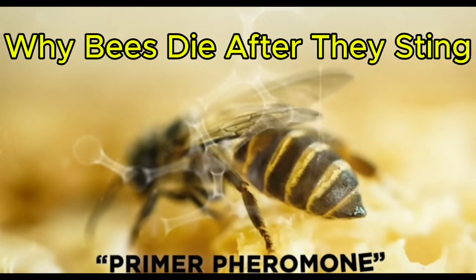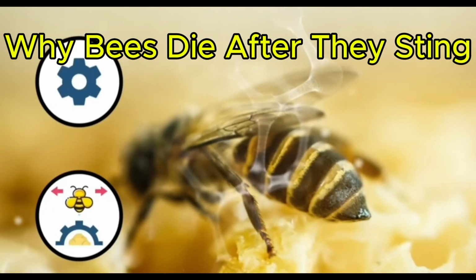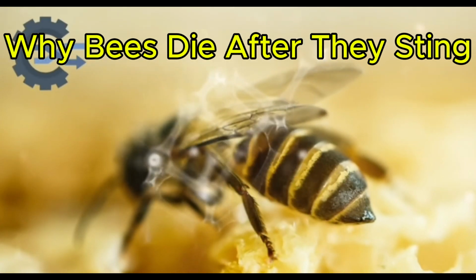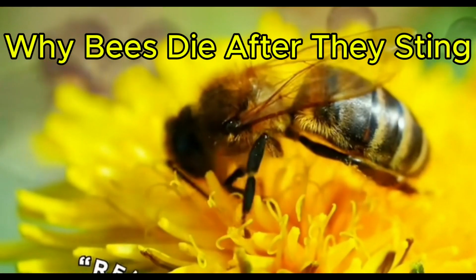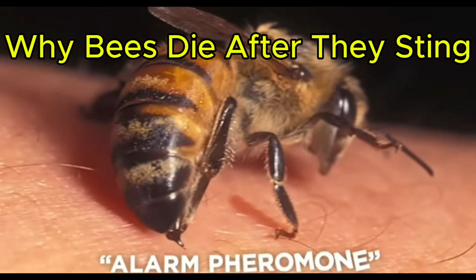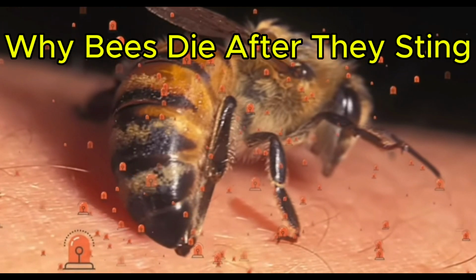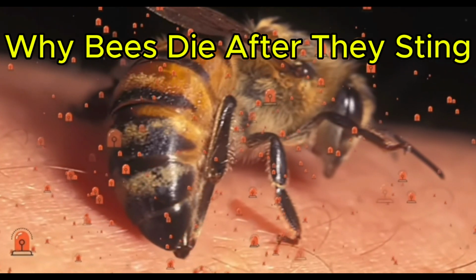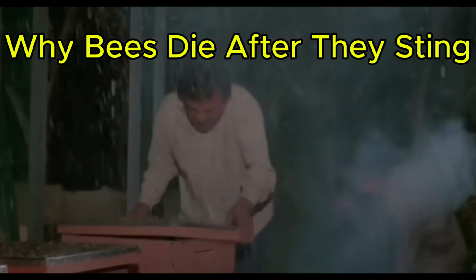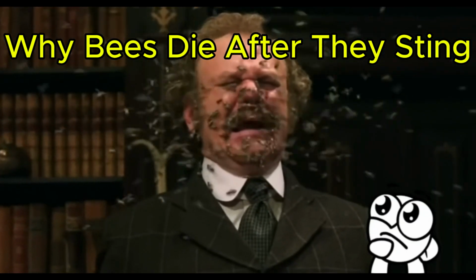For example, a primer pheromone causes long-term changes in the physiology and behavior of a bee. Yep, a chemical signal alone can literally alter a bee's body during development. Whoa. But a releaser pheromone causes a rapid change in behavior. So alarm pheromones, which are a type of releaser pheromones, are emitted immediately after a bee stings something. This alerts other bees to something like a threat entering the hive, instructing all those that can sense the pheromone to attack the intruder. But when do they know how to stop?